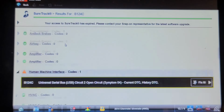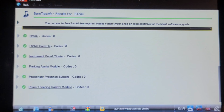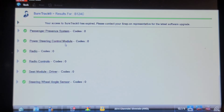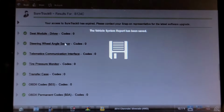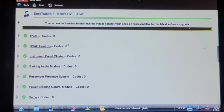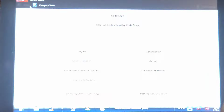It's got a problem with the human machine interface. One of the USB cables or connections is problematic. It doesn't mention anything else like a steering angle relearn, but that's part of a wheel alignment. Interesting. The body control module didn't set any codes for that light bulb. I guess I didn't have them on anyways. So let's take this thing for a road test finally.